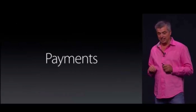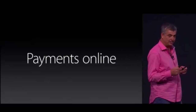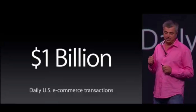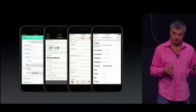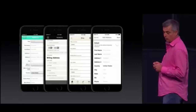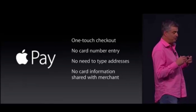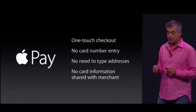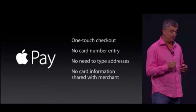But what about online? We want to make online purchasing just as fast, more secure, more private. There's over $1 billion a day spent on online purchasing. That's 5 million daily transactions just in the US alone. And the process is really cumbersome. You've got these long forms to fill out for each and every app that you shop in. Well, with Apple Pay, one-touch checkout. There's no need to enter your credit card, your expiration date, your security code. You don't even have to enter your shipping or billing address. And none of your credit card information is shared with the merchant. We use the one-time payment number out of the secure element.